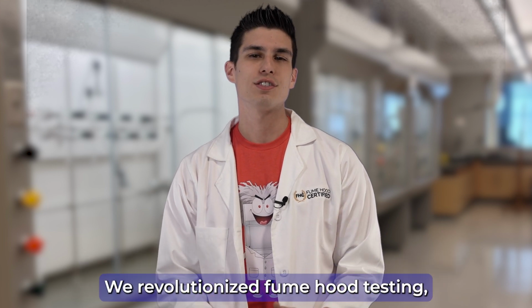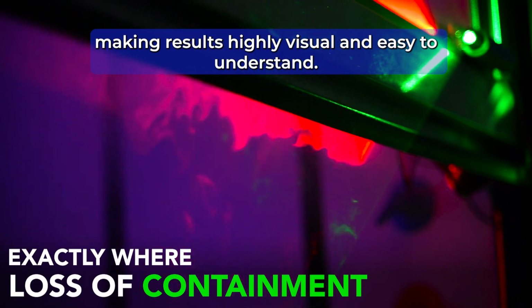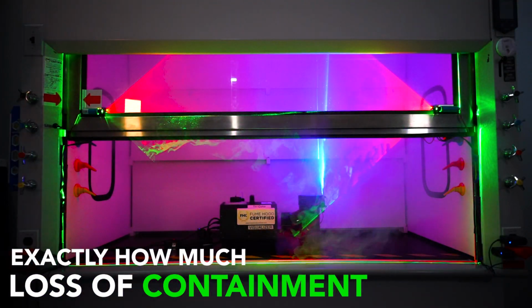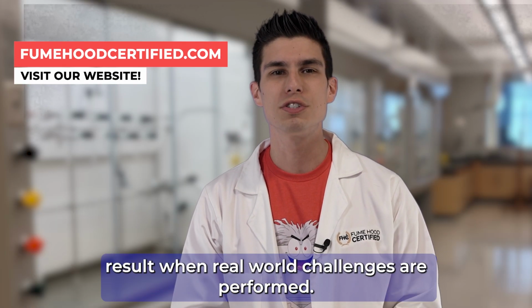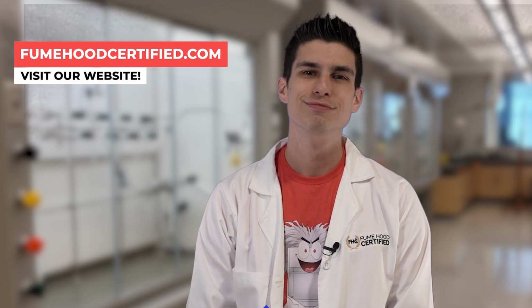We revolutionized fume hood testing, making results highly visual and easy to understand. If your fume hood has a loss of containment, with Tri-Color, you can see it. We believe that if you can't see a problem, you can't fix it. And that's why we say, seeing is believing. What truly sets Tri-Color apart is its visual result when real-world challenges are performed. Let me show you.